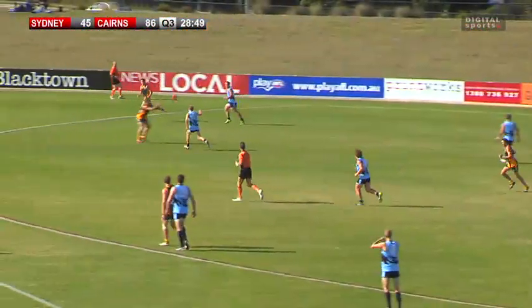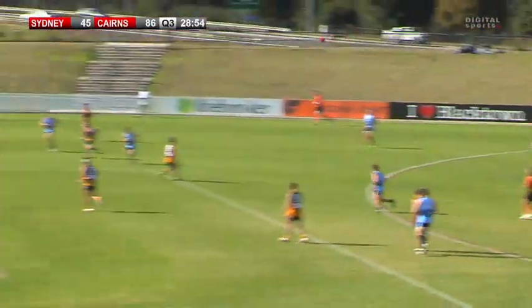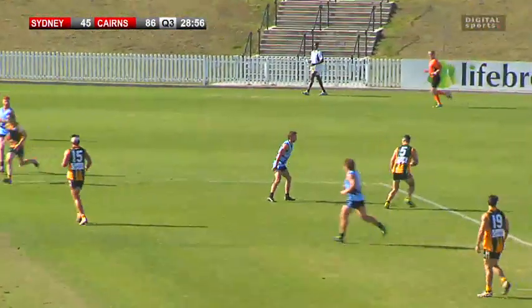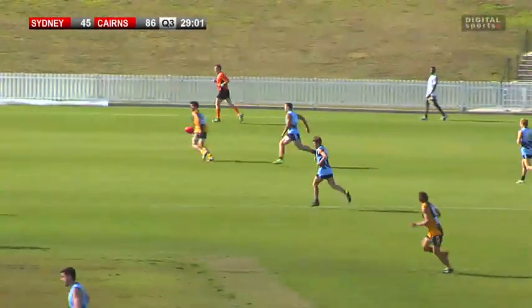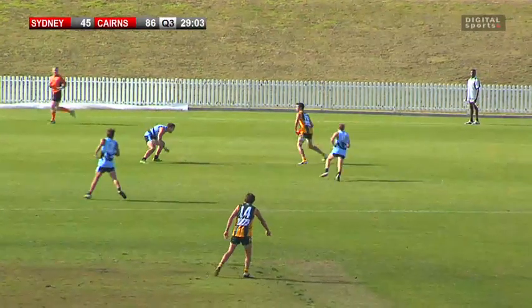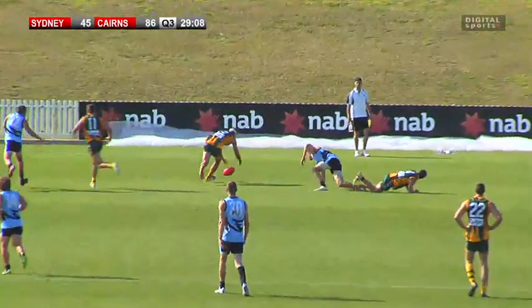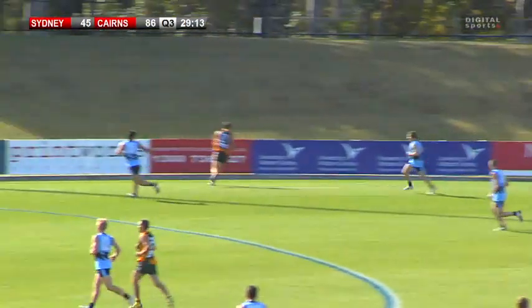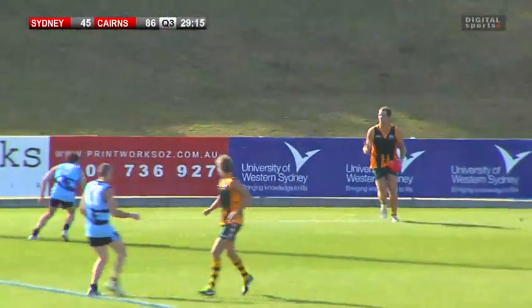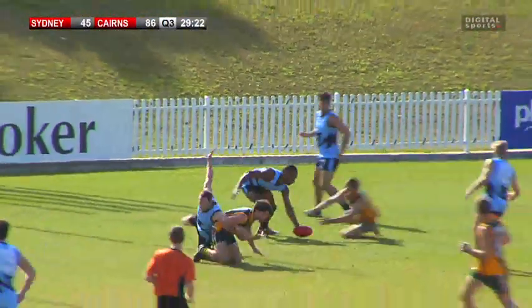Dewis. Elick with the ball, was so handy early, and now it's with Clough. Clough goes forward, ball falls free to Dixon. Dixon drives down the line and finds Knott. Now Knott outside 50, puts it up, looking for Walsh, and dropping back there was Wason, who seems to have the job on Walsh now.